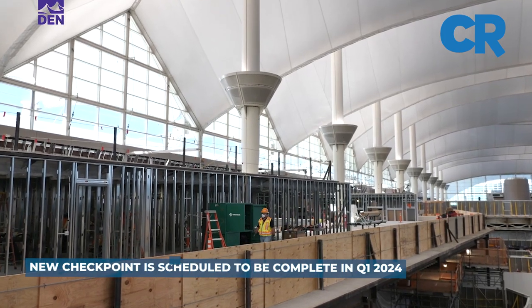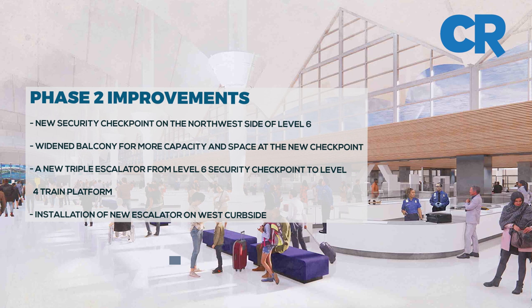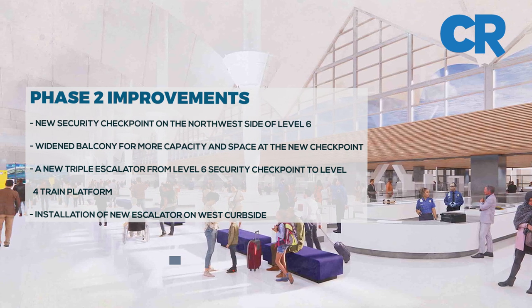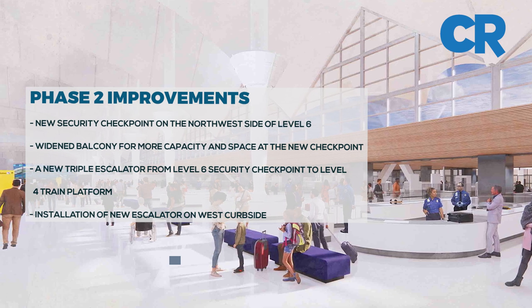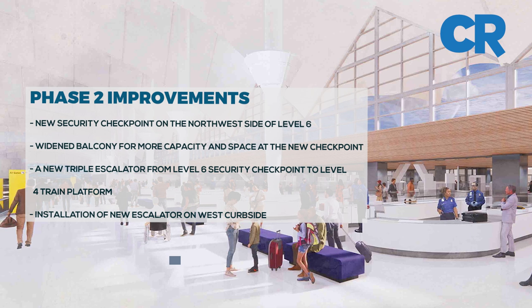Phase 2 includes the following improvements: new security checkpoint on the northwest side of level 6, widened balcony for more capacity and space at the new checkpoint, a new triple escalator from level 6 security checkpoint to level 4 train platform, and installation of new escalator on west curbside.